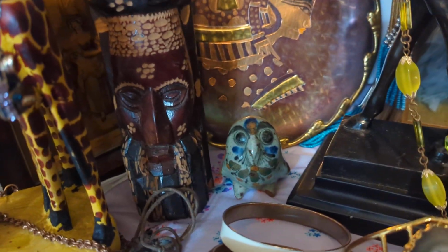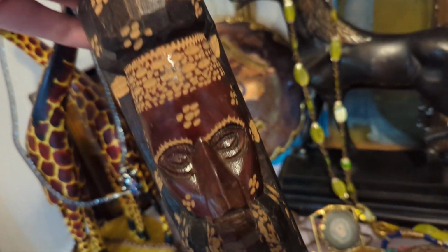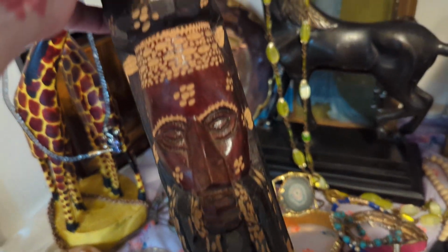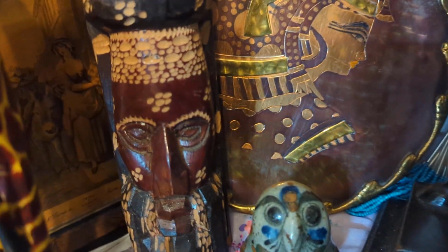Then I got this guy. So he's from Jamaica. This carved wood. Look at him. It is marked Jamaica on the top, but check out what it says on the back. No problem. Yeah. I love it. It just made me think of Bob Marley, of course. But is he not amazing?